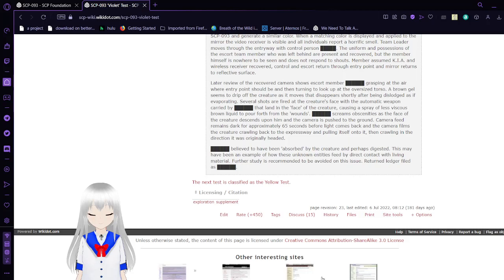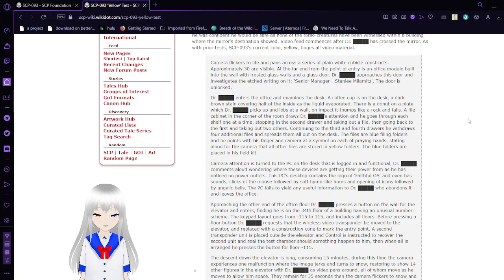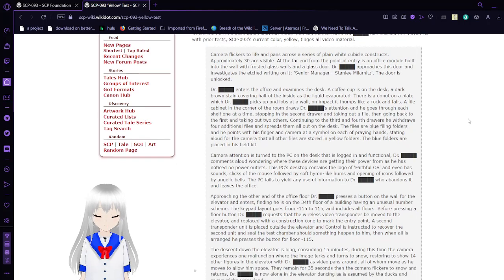When presented to the mirror, the view changed to that of a cubicle office environment. For this test, Dr. [Redacted] opted to use a wireless video system and forego the pulley return system, saying he was confident he would be safe, as none of the torso creatures have been witnessed within a building, where the mirror's destination showed. Video feed commences after Dr. [Redacted] has crossed the mirror. As with prior tests, SCP-93's current color, yellow, tinges all video material.